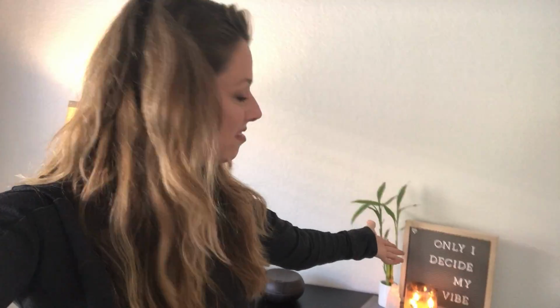Another small thing is, and this may seem goofy, but I really needed it. Only I decide my vibe. So if my attitude is kind of a dumpster fire for the day, it's a happy reminder that only I'm in charge of that. So I'm the only one who can change into a positive attitude. So for me, it's a nice reminder of, you know what, you're gonna make what your day is gonna be, and that's that.